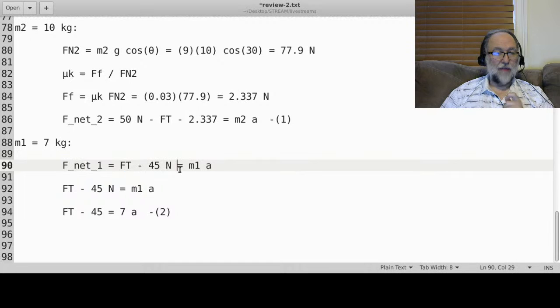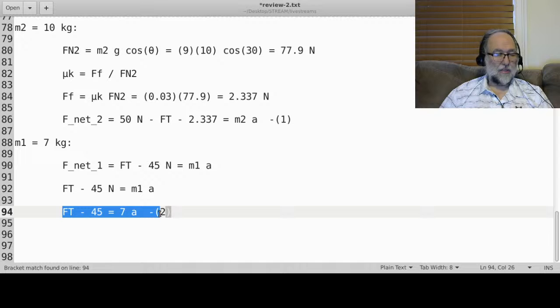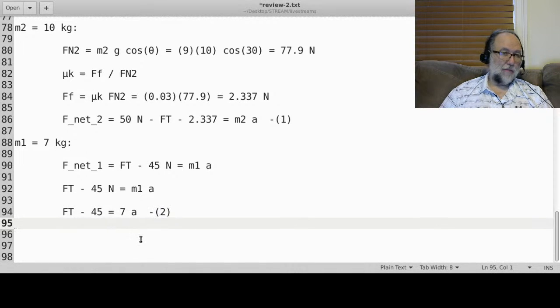So you've got Ft minus 45, and what's that got to equal? By Newton's second law, it's M1A, but it's M1 in this case, so M1A. All right, and just cleaning that up a bit, you get that Ft minus 45 is 7A, and there's your equation number 2.